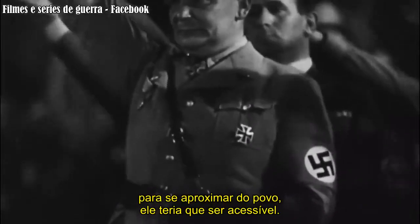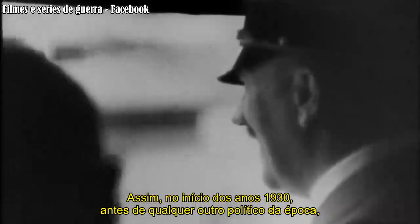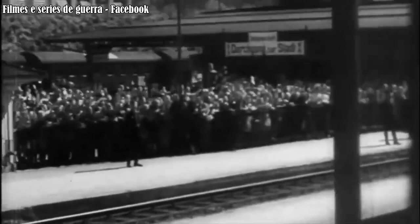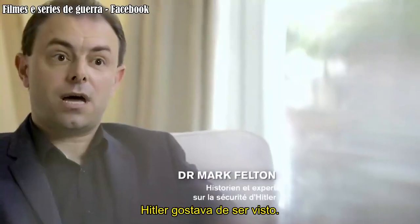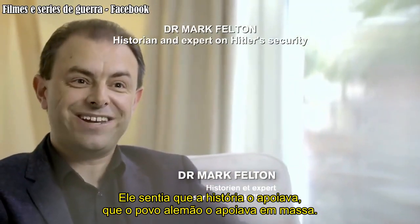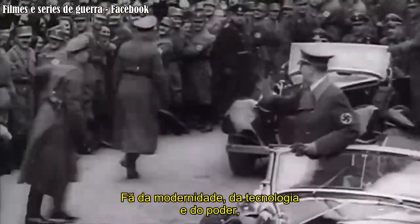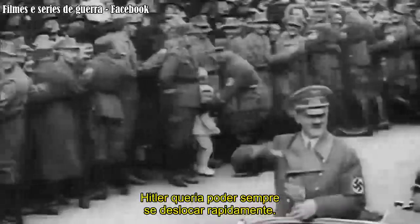But he had another asset. He understood that to reach the people, he had to go out to meet them. So in the early 1930s, before any other politicians of the day, Hitler became aware of the importance of travel, and he crisscrossed all Germany during his political campaigns. Hitler likes to be seen at this time. He feels history is behind him, the German people are largely behind him, so he's happy to show himself quite often. As a fan of modernity, technology, and power, Hitler wanted to be able to move fast all the time.